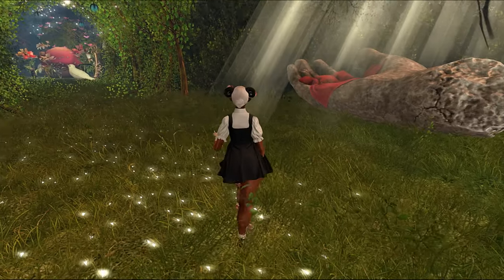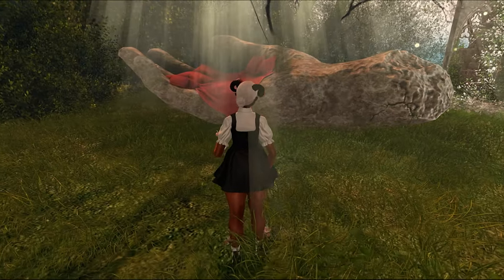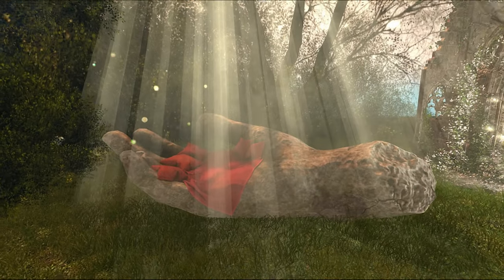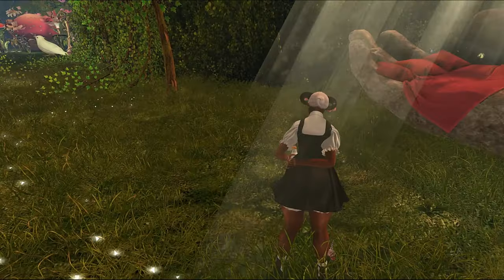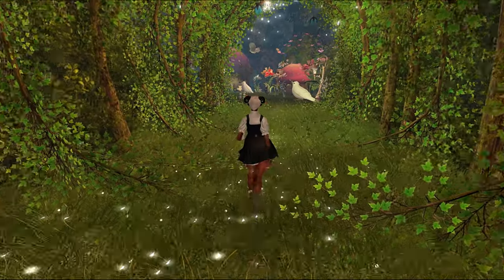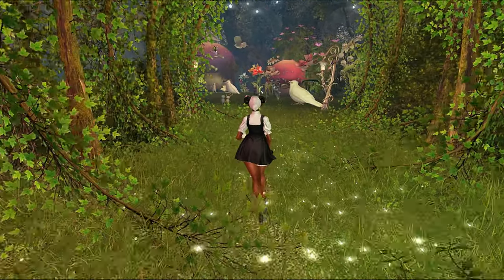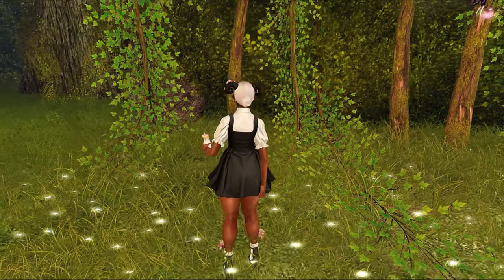This is a really nice hand sculpture, and it's a little seating space that you can sit in. Loads of seating spaces, and each and every seating space is perfect for pictures. This huge bird, are these fairies? Let's see. It's so pretty here.